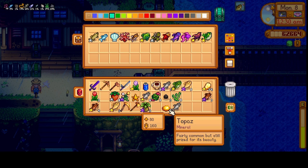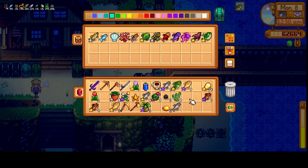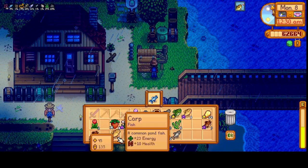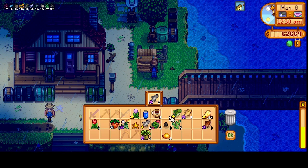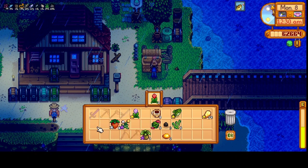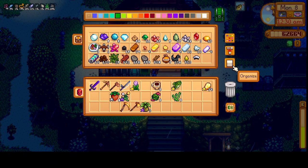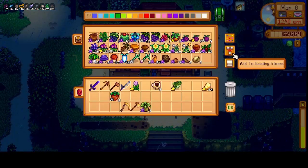So we'll need to donate that. And I'm pretty sure I've donated a catfish before. Yeah, I think we can sell all these other fish. Okay, sell, sell, sell. I'll actually keep the largemouth bass. I think I need one for Jodi still. Let's leave the wild bait in here too. We'll stick the forage in here.